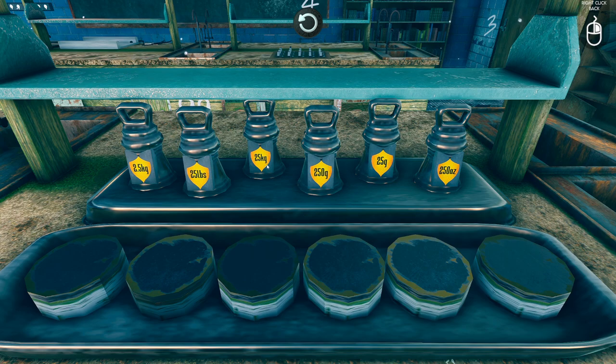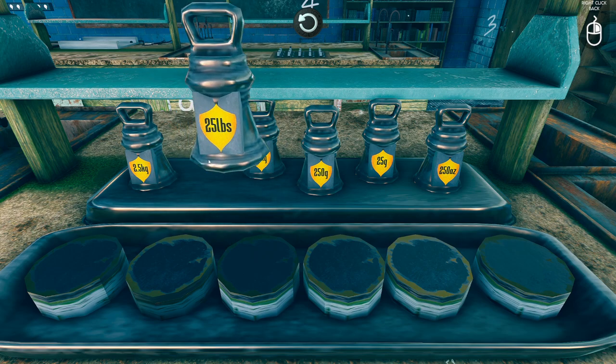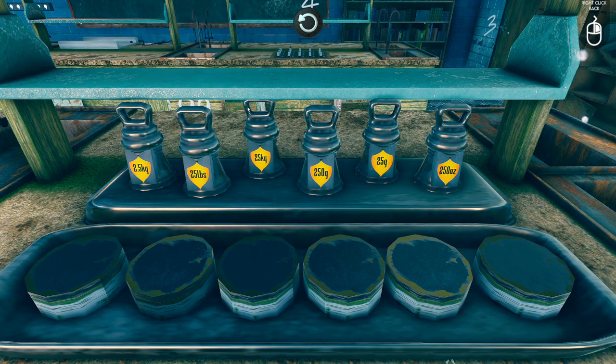I know kilograms are heavier than pounds by like twice. No, reverse that. Pounds are twice as heavy as kilograms. So 25 pounds is like 12 kilograms or something like that. And then grams is the lowest amount. And then I don't know how ounces relates to... There's 16 ounces to a pound, is that right? I hate the American system.